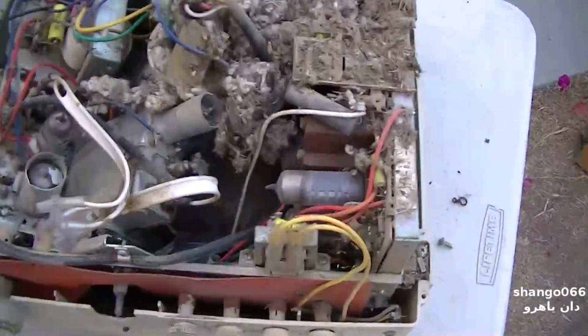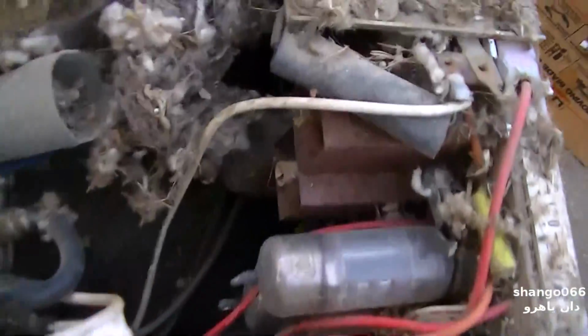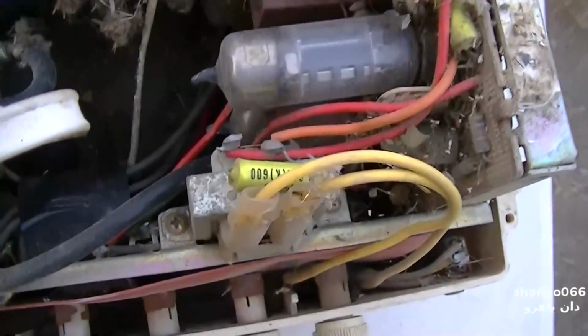It looks Japanese though, from what I can see, and it looks very rusty and very damaged. It looks like it's really seen better days.